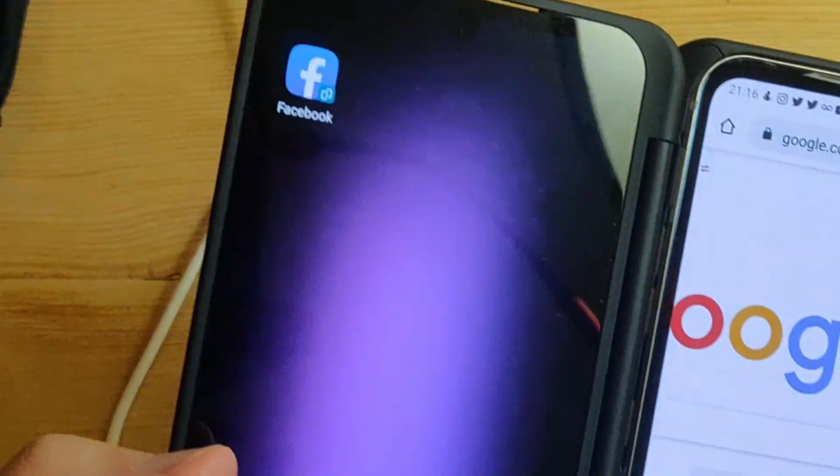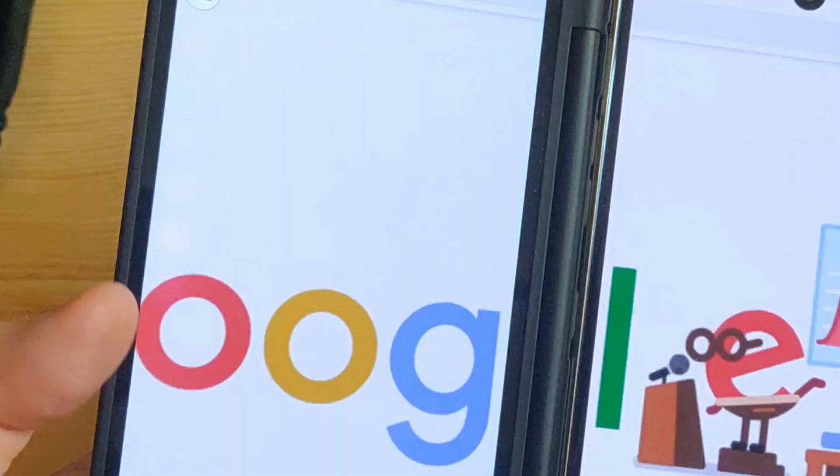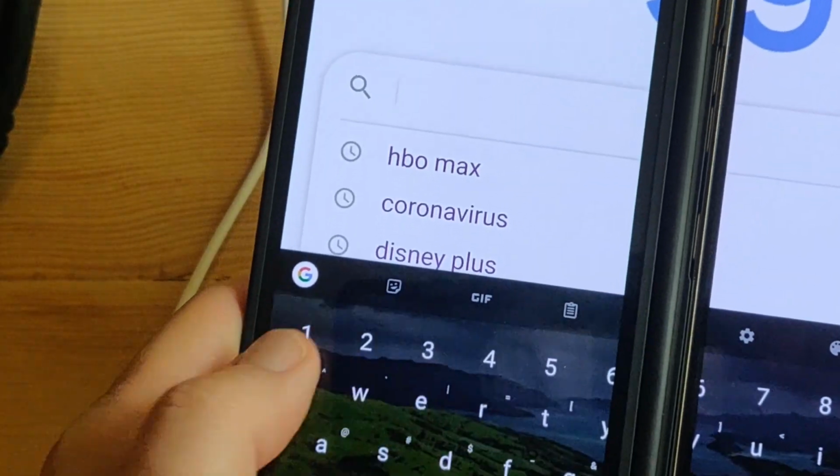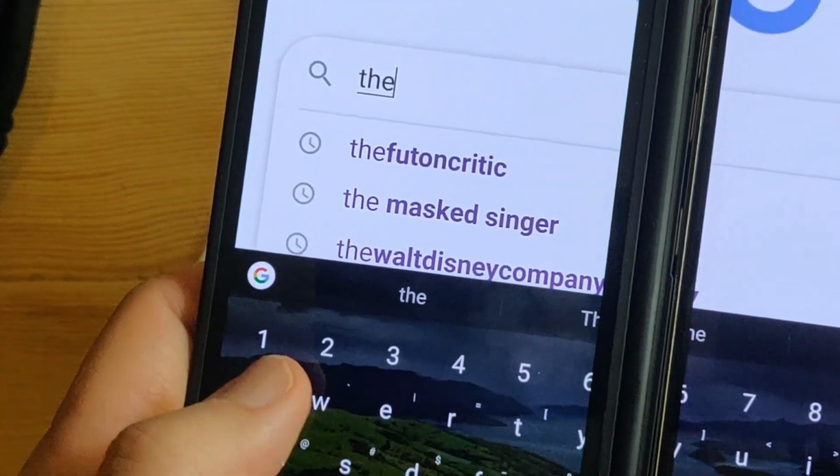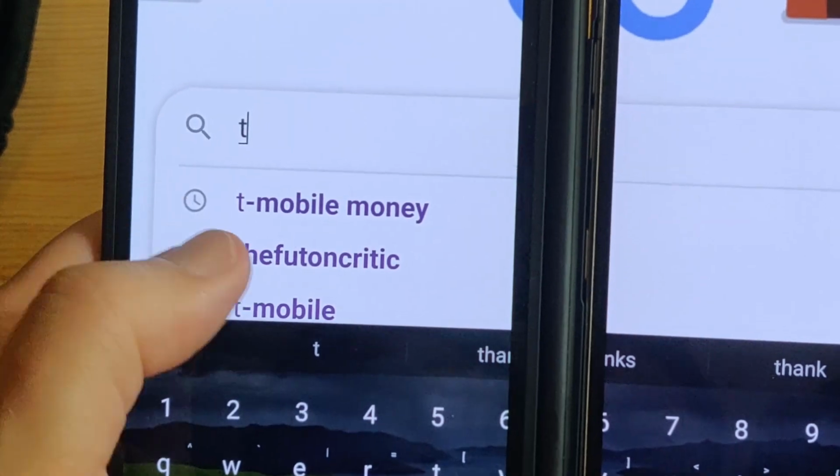Now let's see if it remembers our setting. No, it goes back to normal view. Boom, back to wide view. And then when you're typing, you have the full keyboard, which actually is, you know, pretty cool. Oh yeah, let's search up T-Mobile.